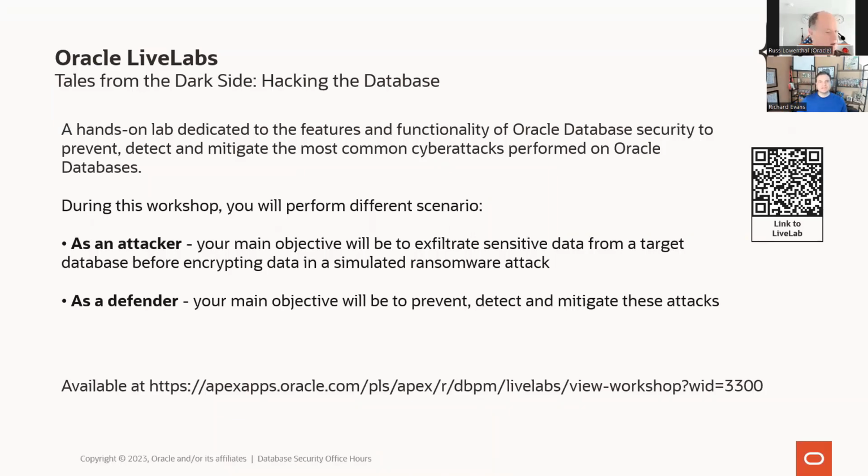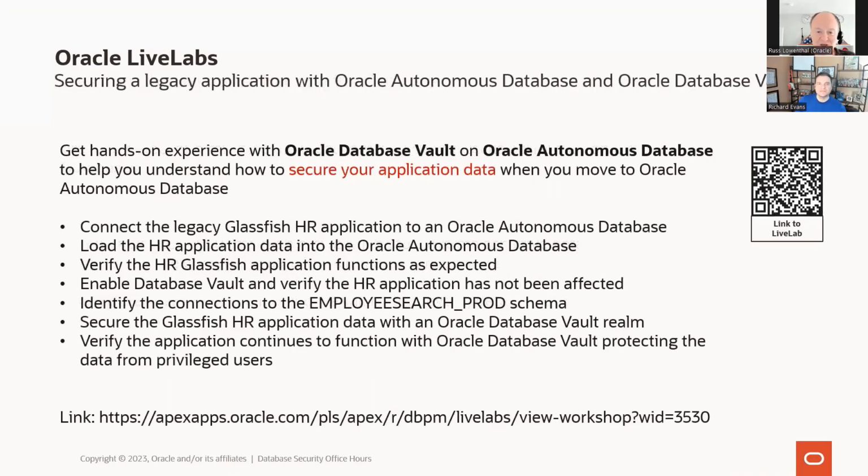But it's not just here. The next one, Rich. So Rich and his team have done a ton of work, especially if you're on Autonomous Database, not just how to use Database Vault, because we've already got labs on Database Vault, but how do you use Database Vault on this specific platform? Because there's nuances there. And so we continue to expand these labs out. We continue to add capability to them. This is another one. It is just an absolutely wonderful lab, really great to work with. And we continue to improve these.